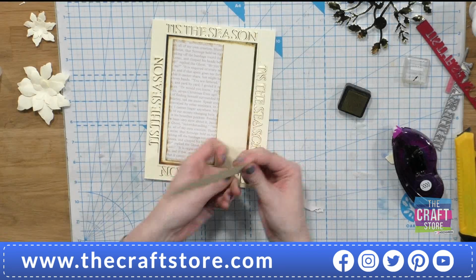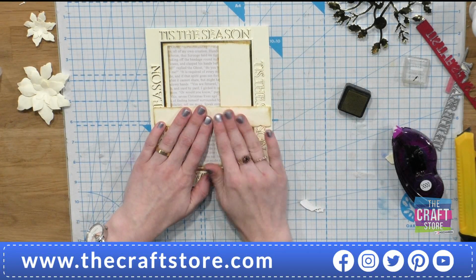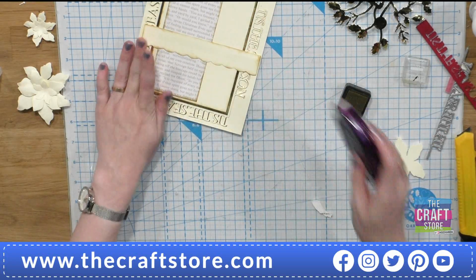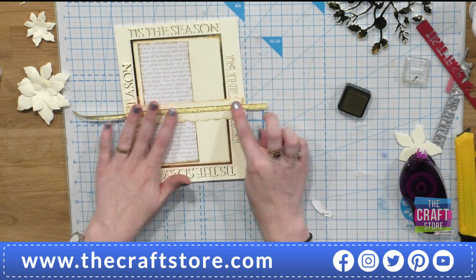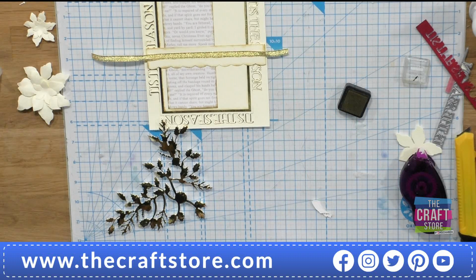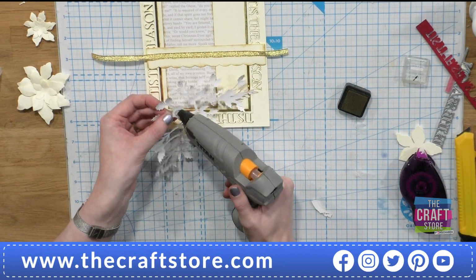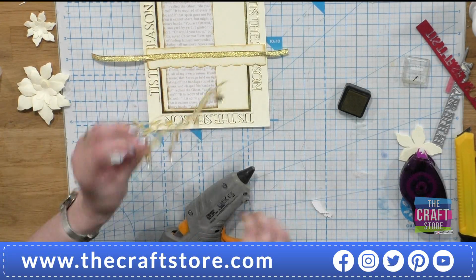Right, so I'm just going to pop my strip across the centre there, and then I'm just going to add a little bit of ribbon to it as well. So just a bit of gold ribbon just across there, and then we'll trim that off at the edges afterwards. So we'll pop our arrangement base on there. I've just got hot glue for this. So I'm tending to pop it just on where these circles are, because I do still want it to be quite raised and quite fluid on the card.